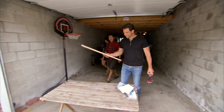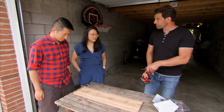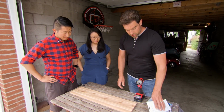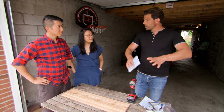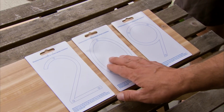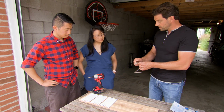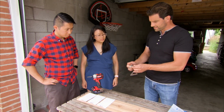All right, I've got a fantastic project for the two of you. Okay. And it's all about the address. So I've got some new numbers for you. They're going to go on our new wall. It's a bit of a modern look, so clean lines. So what I'm gonna do is lay out a template for you. So you're gonna pre-drill, which means you can pre-screw all of the threads and get these set up.